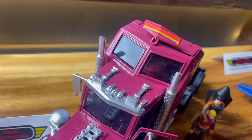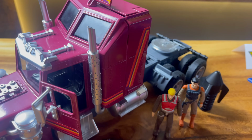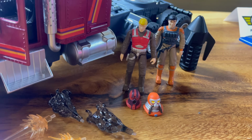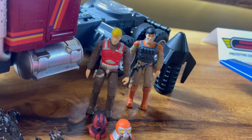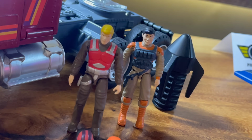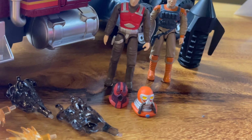The first one we're going to be talking about today is the Rhino with Matt Tracker and Bruce Sato. The Rhino is a 1985 Kenworth W900 Aerodyne semi-tractor. I had to look all this up. Mask was not my thing back in the day, so I am learning, and I'm excited to learn because this does look very cool. I'm actually very intrigued by these characters, by these toys.